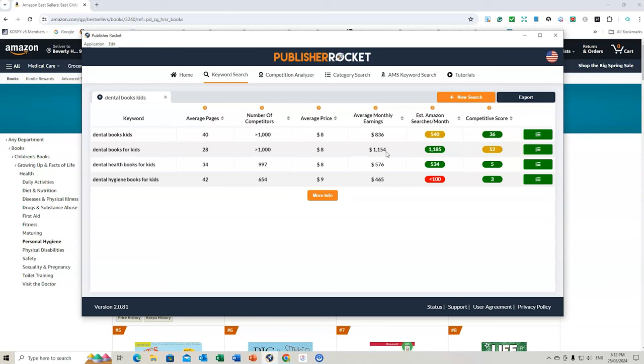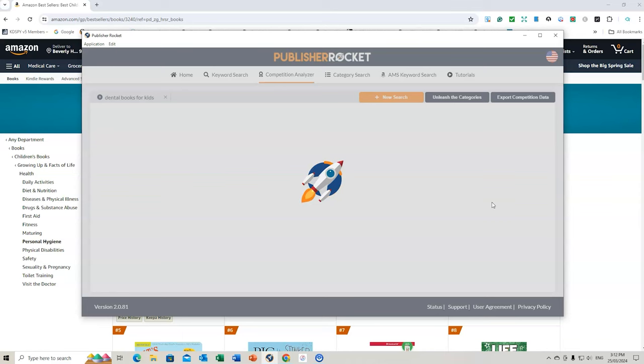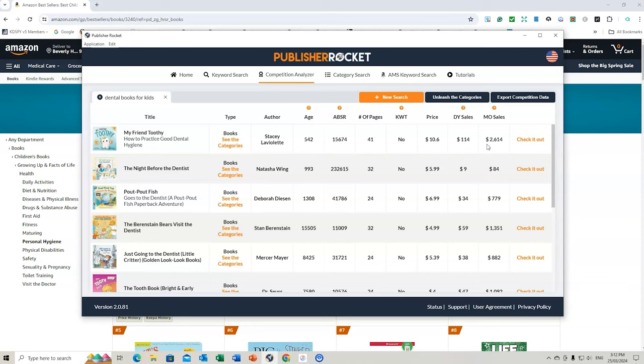1154, number of competitors, under 1,000. Then we've got 28 pages on average, so most of them are pretty short books, average price of $8. We click this button here. This will then take us to the books that we're looking at and competing against. We can see their monthly sales. This book here, My Friend Toothy, generating $2,600 monthly sales. Average BSR of 15,000. Average age, it's around about 2.5 years now.